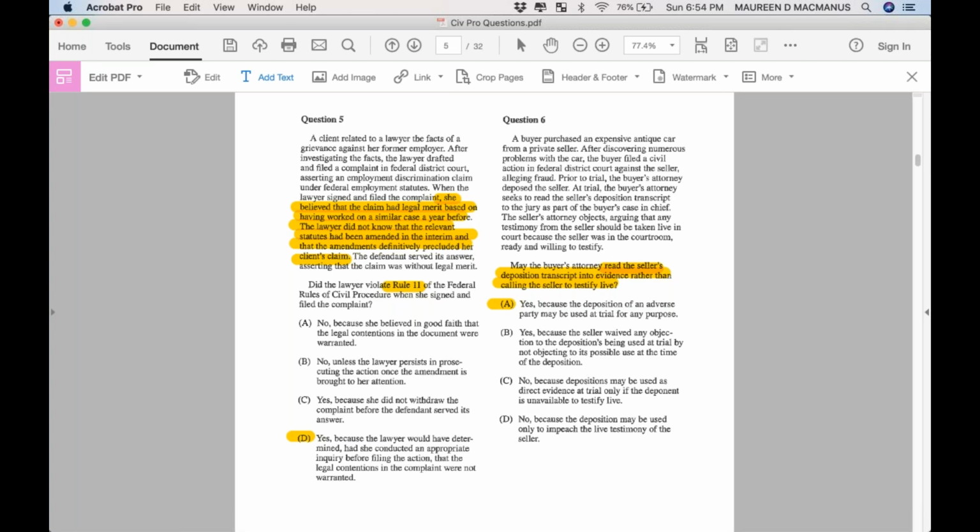You can object to certain things coming in. That's why we make objections when we're in depositions, because we wouldn't want that coming in at trial. But that is the exact reason why you have to. That's the exact reason why you object when you're in a deposition.